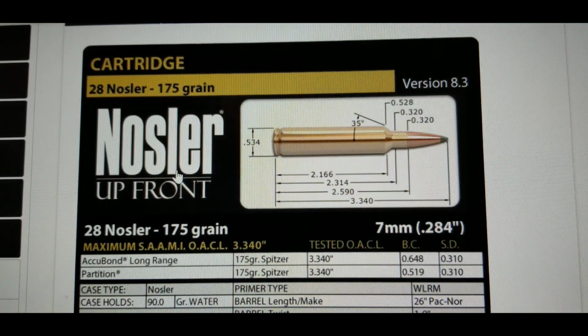Yes, it is a Magnum. However, it does not have the belt like the older Magnums do. Your older Magnums like 7mm Rem Mag and 300 Win Mag and 300 Weatherby all have those belted cases, but this one does not. And so let's look at some of the details of it.